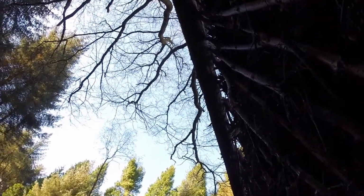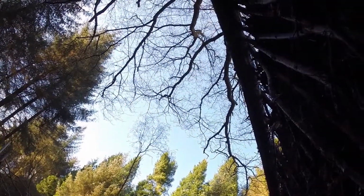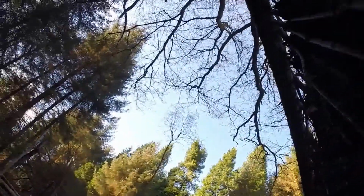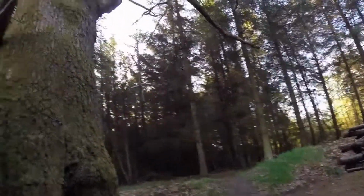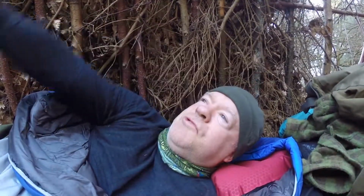Morning guys, this is the view from lying in the shelter. Pretty awesome bit of sky, and what was really awesome last night while I was sleeping, I just happened to look up and I'm looking at the stars. The next thing, this massive shooting star arced right across the sky there. It was unbelievable. I couldn't believe it.